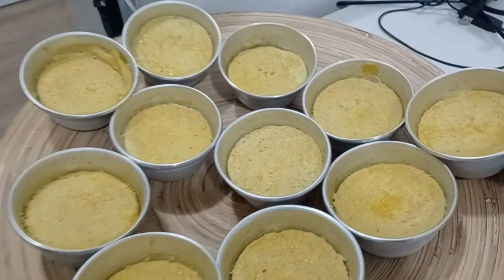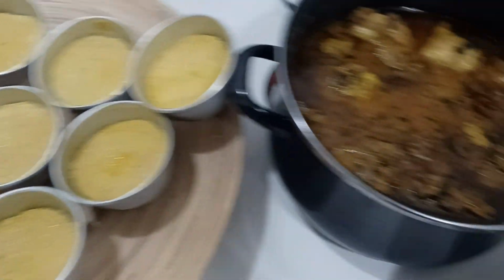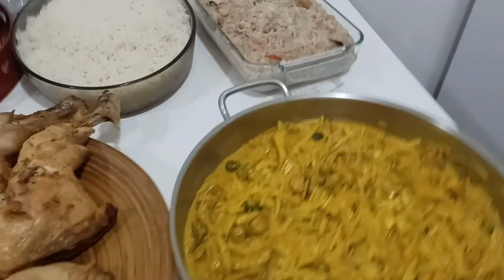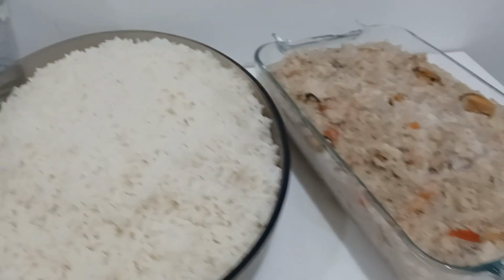Let me post this one for you so that you can clean it for Christmas. You got that? This month we are starting it with yum yum at Obelele Family Cook. So this is how we are going to consume them. Wow. So come and join us this evening whilst we are consuming all of them.